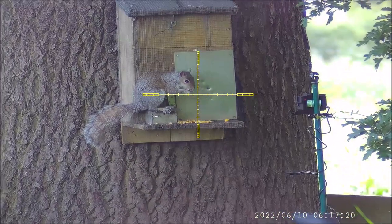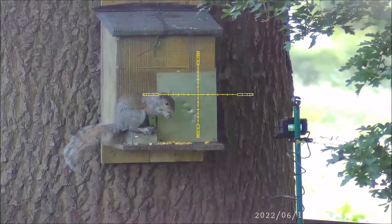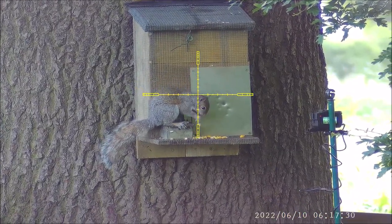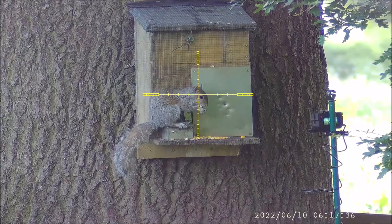I cut quite a bit of footage out of these clips due to the fact at least half of the grey on here aren't actually coming down the tree, but they're just following the ditch along and feeding underneath the feeder where I can't actually see them, and then they're moving up and down the tree before actually settling on the feeder.